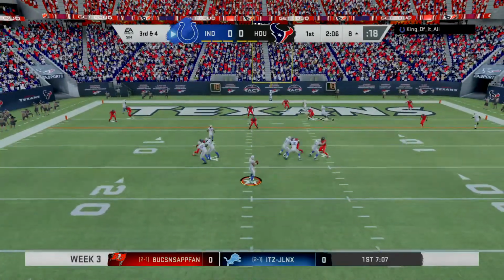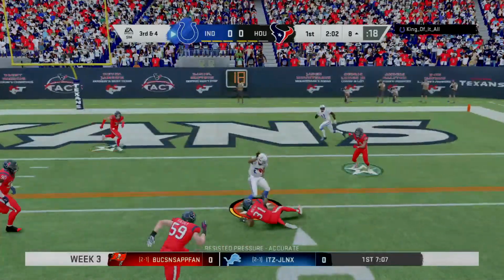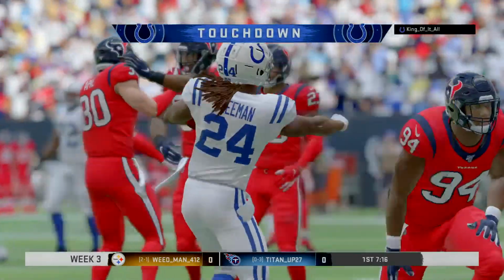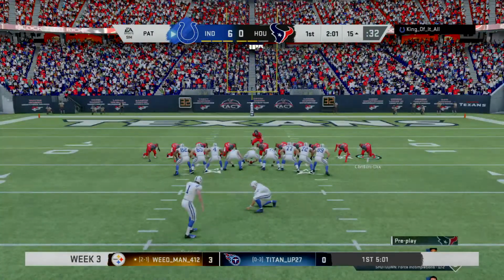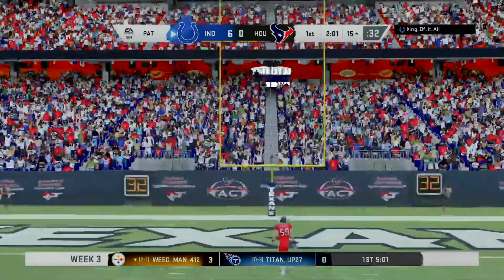From the gun, here's Watson. He's got Freeman here. It's complete. And he takes this one in for a Colts touchdown. Devontae Freeman, his 2nd touchdown on the season. And the Colts take it right down and score on the opening drive.